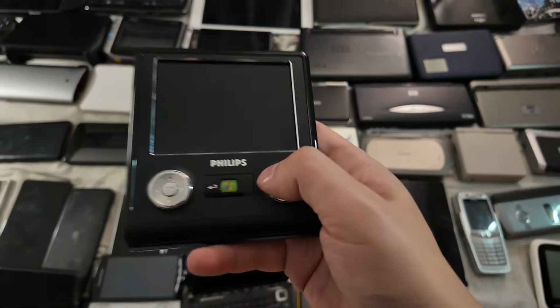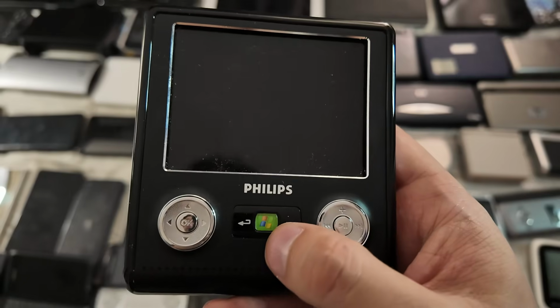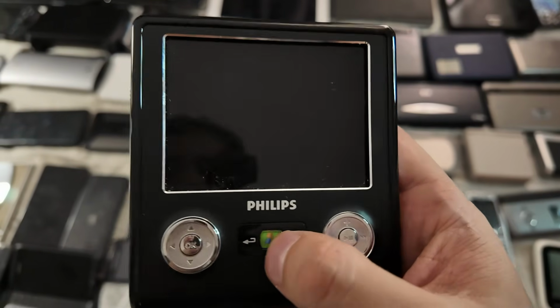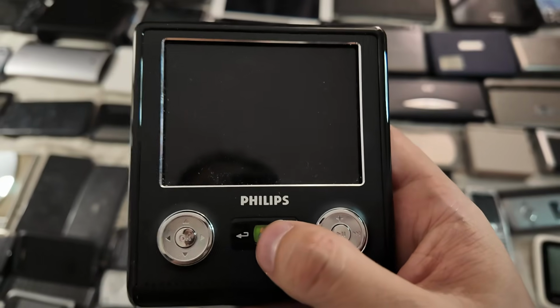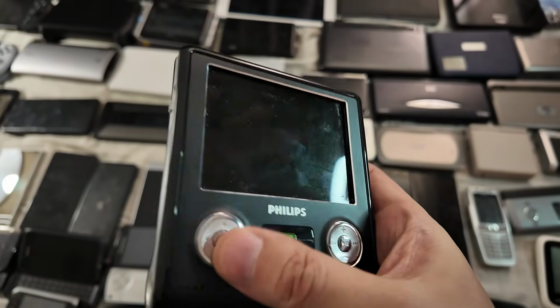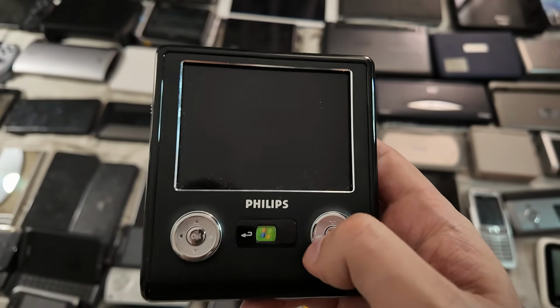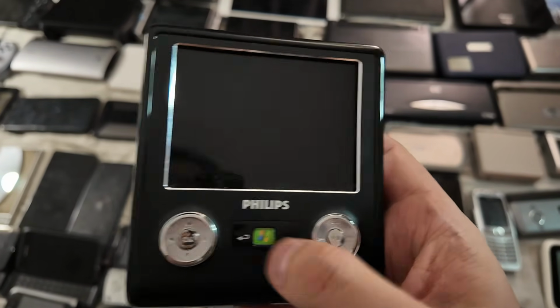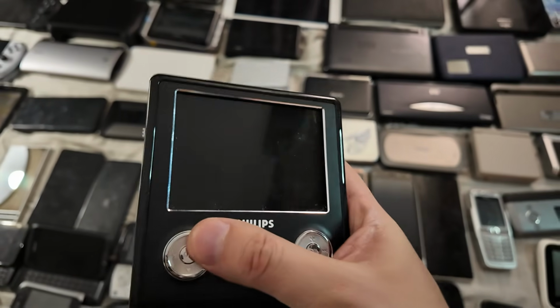Okay, Philips PMC from 2006. I know that because it has a Windows XP Media Center button here. Yeah, Windows XP Media Center. So this was part of the Media Center initiative, I think. So this ran Portable Media Center, which was kind of like an operating system that really synced with Windows XP Media Center Edition. And yeah, that's really how you play your songs and everything like that.